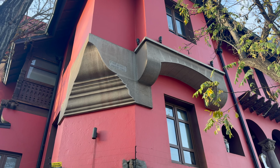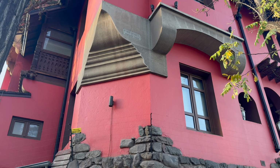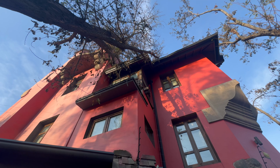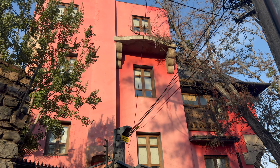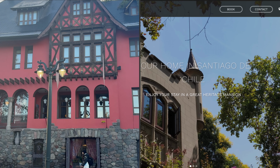So, is this experience worth it? For a unique and characterful stay that combines history, art and comfort, Castillo Rojo is well worth considering. However, if modern luxury is your top priority, you might find the lack of contemporary amenities a drawback. If you are looking for something a bit more affordable but still want to capture that unique charm or luxury experience, here are some alternatives I recommend.